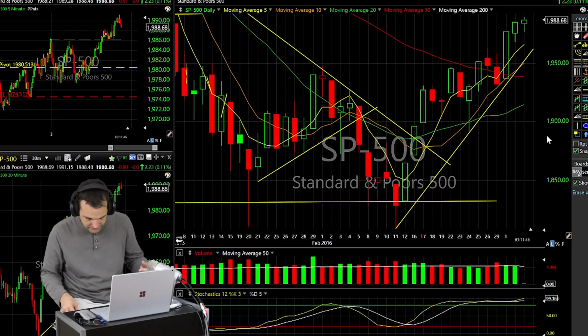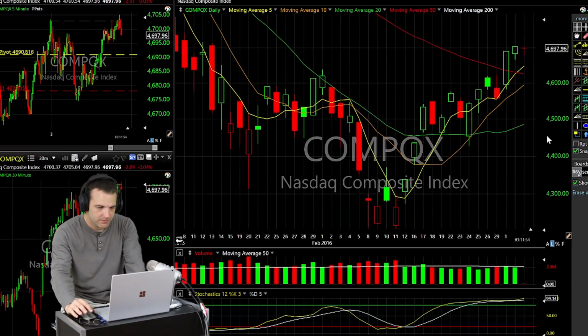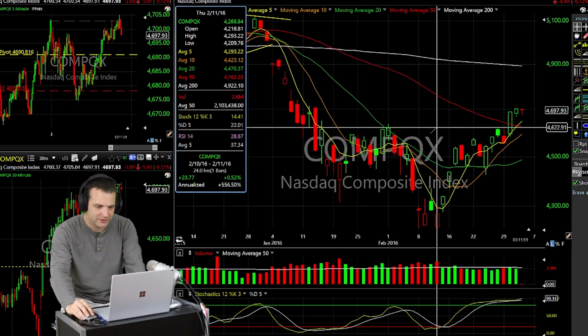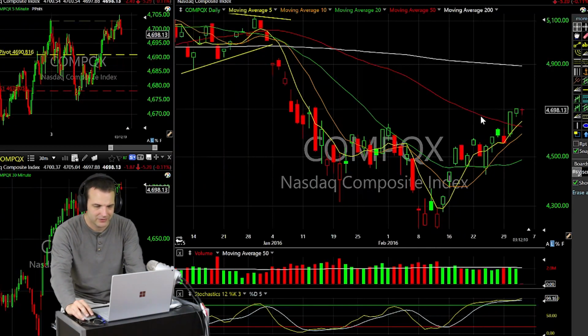Now let's go ahead and look at some other charts. Let's just go ahead and go through a few of these indices here. NASDAQ looks really good. I mean, it's in the earlier stages of a breakout. It took a while for it to happen, but you can see here a very healthy looking chart above the 50-day moving average. Not getting the follow through today that it saw yesterday.